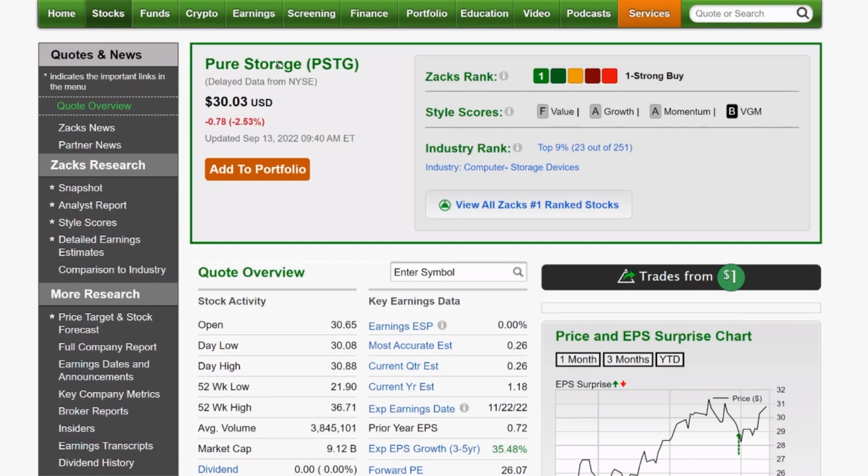So my top stock pick of the week is Pure Storage, PSTG for the ticker. It is a Zacks Rank number 1 Strong Buy, and much like my growth videos, this one has a wonderful growth divergence. Now, what do I mean by that?